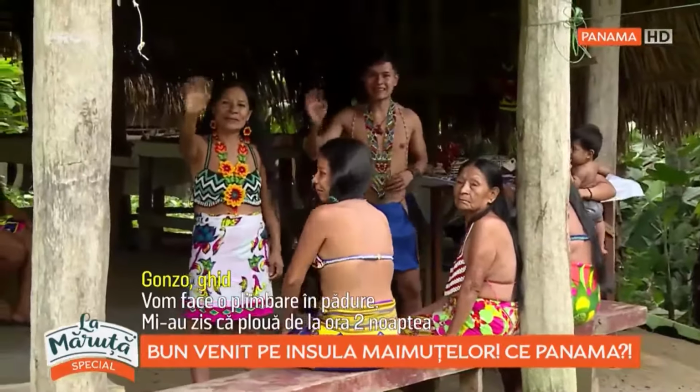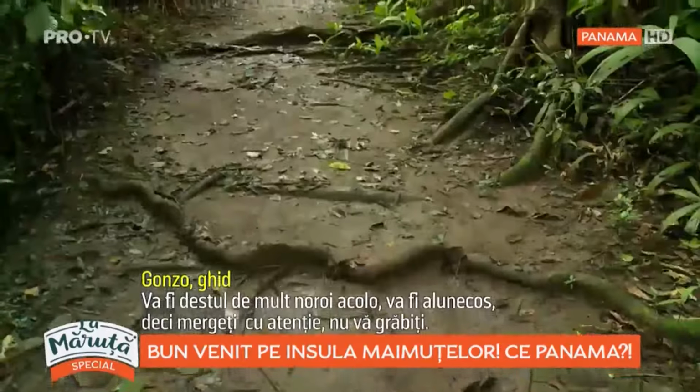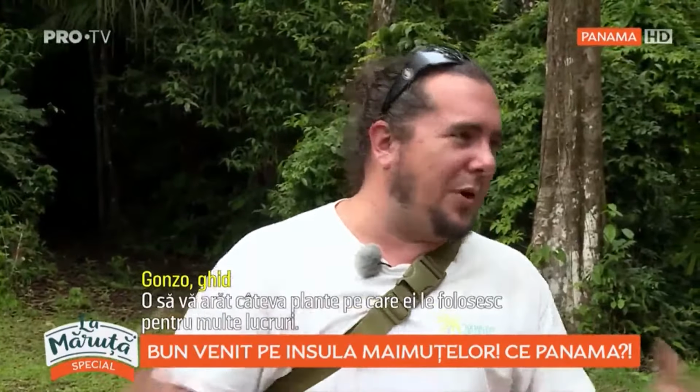We're going to walk into the forest. Again, they've told me that it's been raining since about 2 a.m. It's going to be very muddy in there. It's going to be slippery, so walk carefully, don't rush. I'm going to show you maybe like half a dozen plants that they use for a myriad of things.